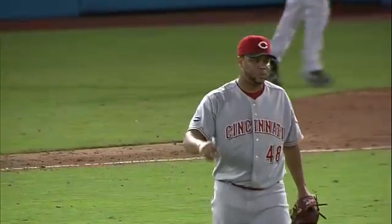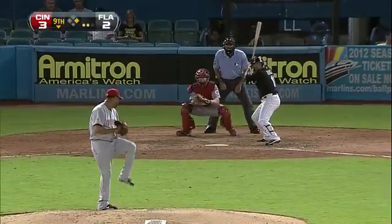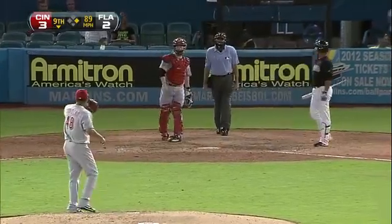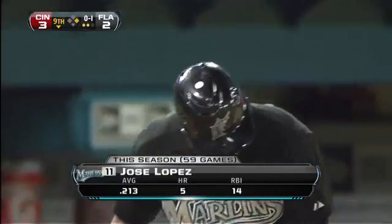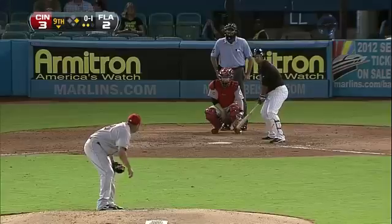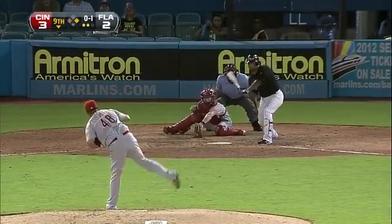So here is Lopez. Lopez earlier today hit a 2-run homer to left. He takes a big swing and a miss. He had an outstanding road trip in Colorado, in San Diego. Those are his season totals, including his time with the Rockies and his first time up with the Fish.